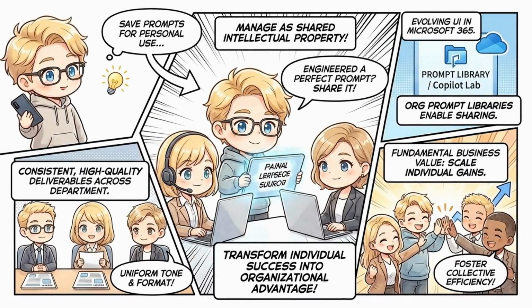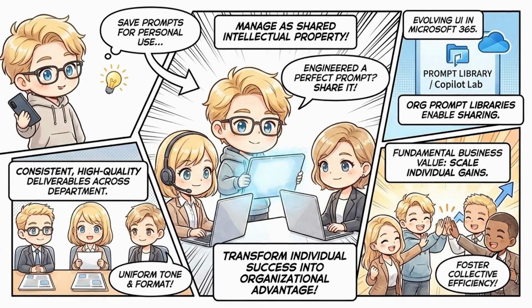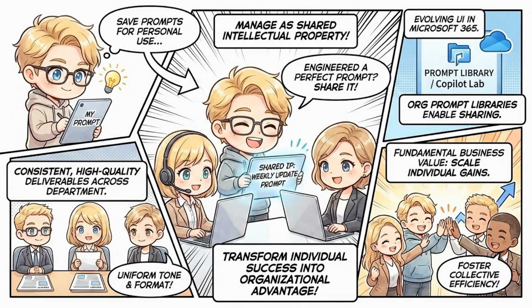While the specific user interface for sharing prompts continues to evolve within Microsoft 365, often involving features like Copilot Lab or dedicated organizational prompt libraries, the fundamental business value remains constant. It's about scaling individual productivity gains across the entire team. This collaborative approach fosters a culture of shared best practices and collective efficiency, transforming individual successes into organizational advantages.